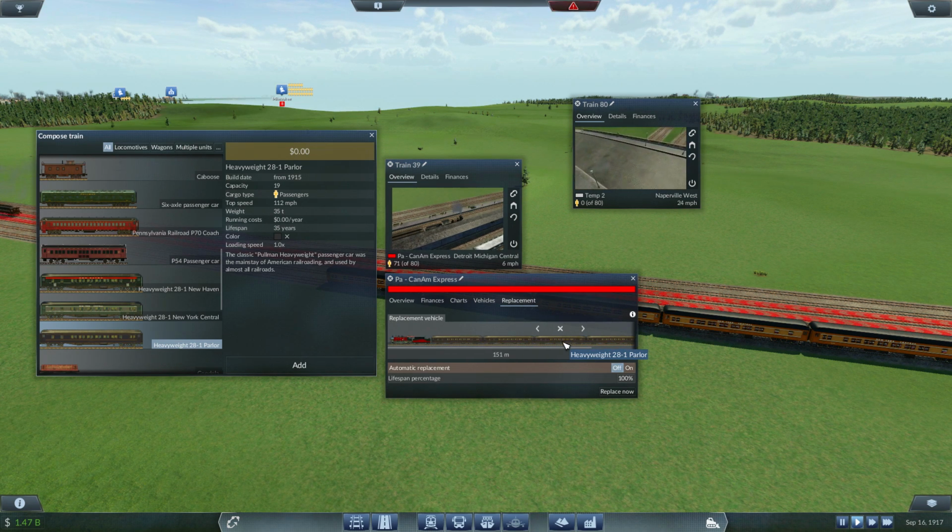1, 2, 3, 4, 5. I think they should be able to take 5 quite easily. Right, I've got to watch that train. Don't want it to go anywhere. Yeah, I think that looks pretty good.